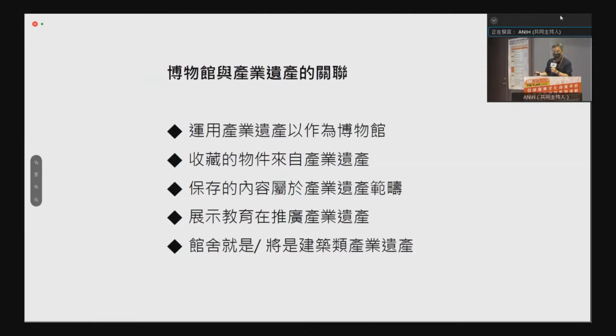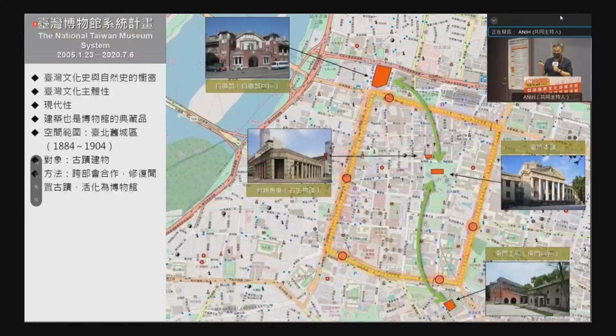First of all, the industrial heritage site becomes a museum, or the museum collection comes from the industrial heritage, or the exhibition content falls into the range of industrial heritage, or the purpose of exhibition is to promote industrial heritage. There's also the option of transforming these museums into the architecture type of industrial heritage.